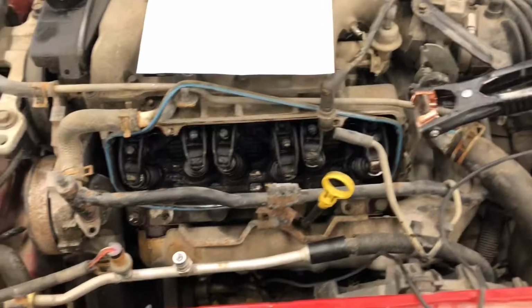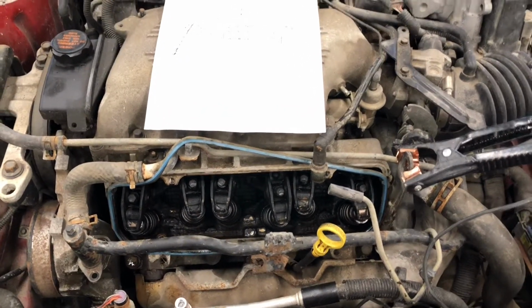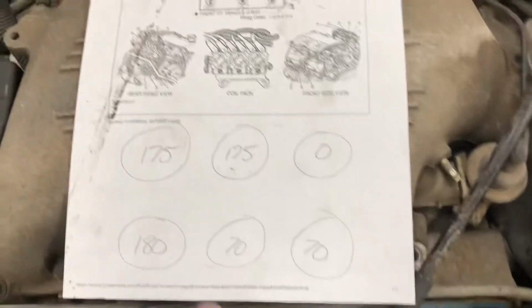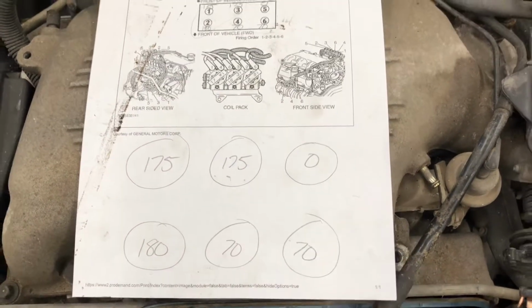So we are assuming what this engine has is a broken camshaft right in half. Perfectly in half, where 3 cylinders have their valves opening and closing and 3 do not. Kind of a neat problem.